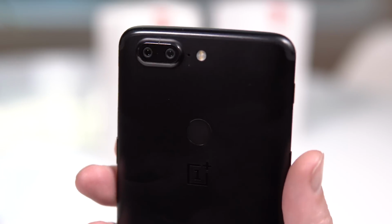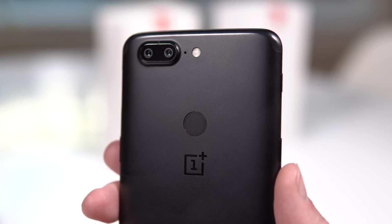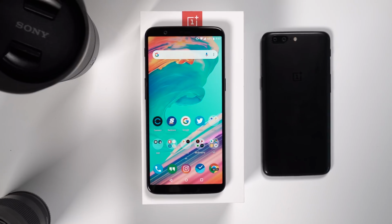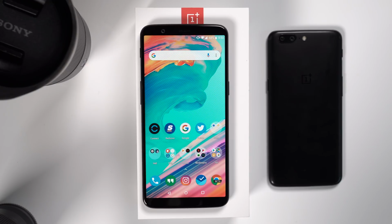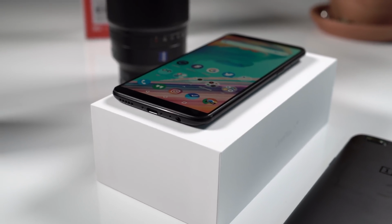They've also tweaked the rear cameras, doing away with the secondary zoom lens and swapping it out for a special low light camera. Other than those changes, you've still got the Snapdragon 835, 3300 milliamp-hour battery with Dash Charge, fingerprint reader that is now on the back, headphone jack, alert slider, thin all-metal body, and Android 7.1.1 Nougat under OxygenOS. It's got all the goods for the most part, though we do still wish there was something like water resistance. Now, talking upgrades for a second, let's touch on this new display experience as well as that new camera, and then we'll sort of try to wrap those into the good stuff from the OnePlus 5.